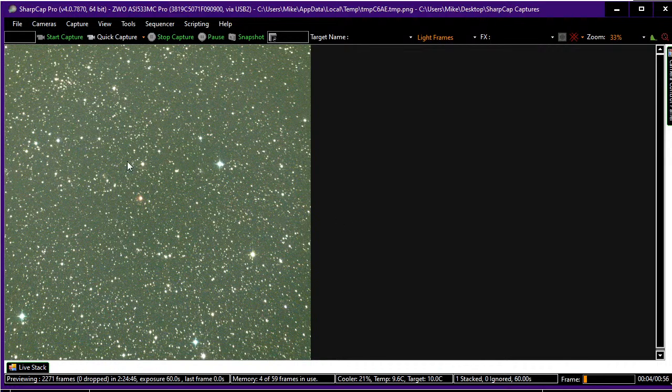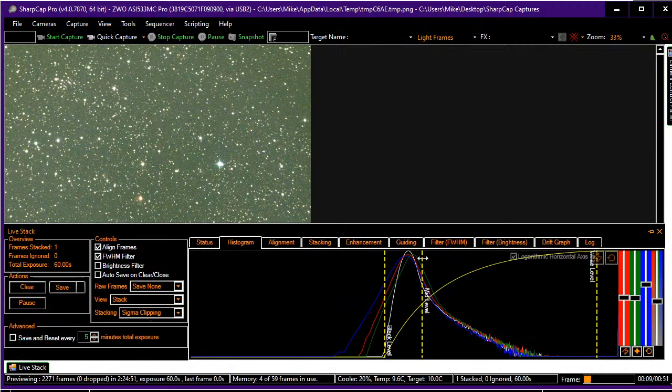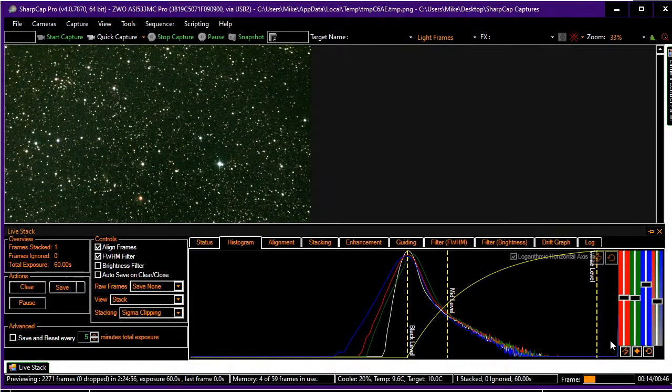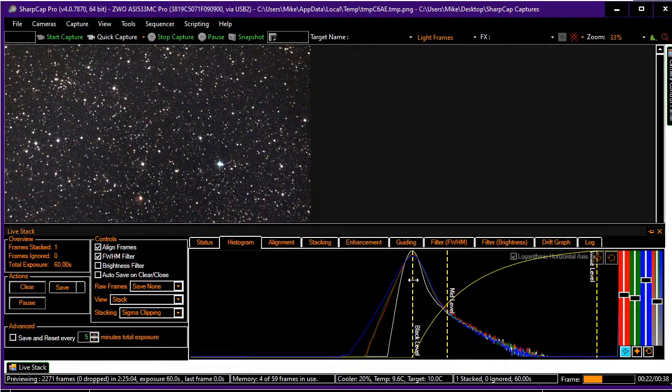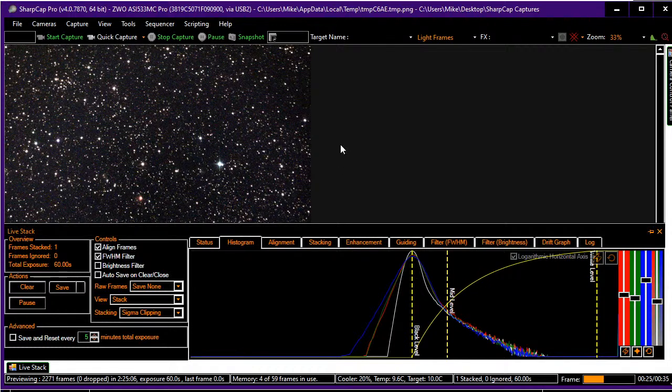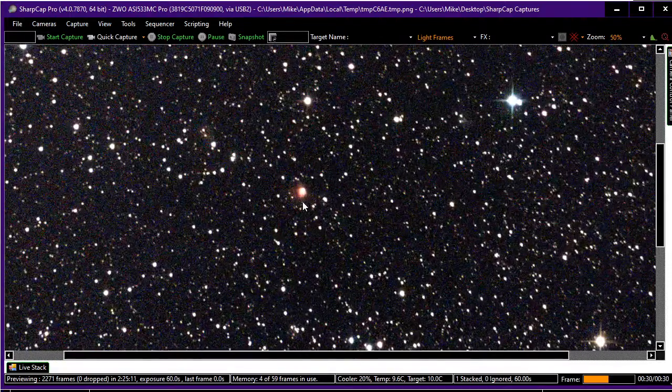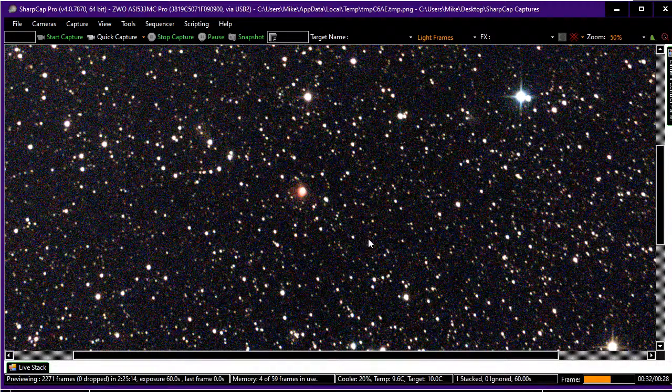Yeah, you know what? I think that might be it right there. Let's get our histogram adjusted correctly. And get our color balance adjusted correctly, because it's wackadoodle. Yeah, I think that might be it. Yeah, I think this might be it right here. Let's see what a few more sub-exposures will do.